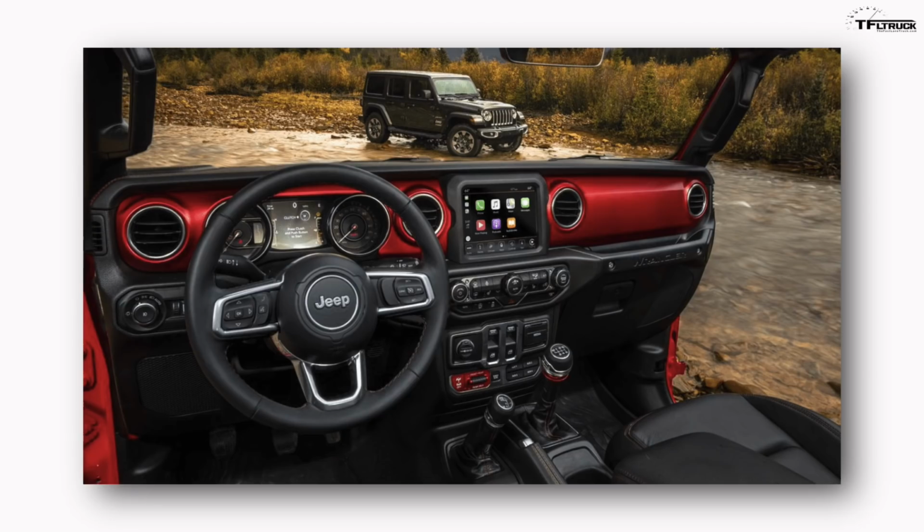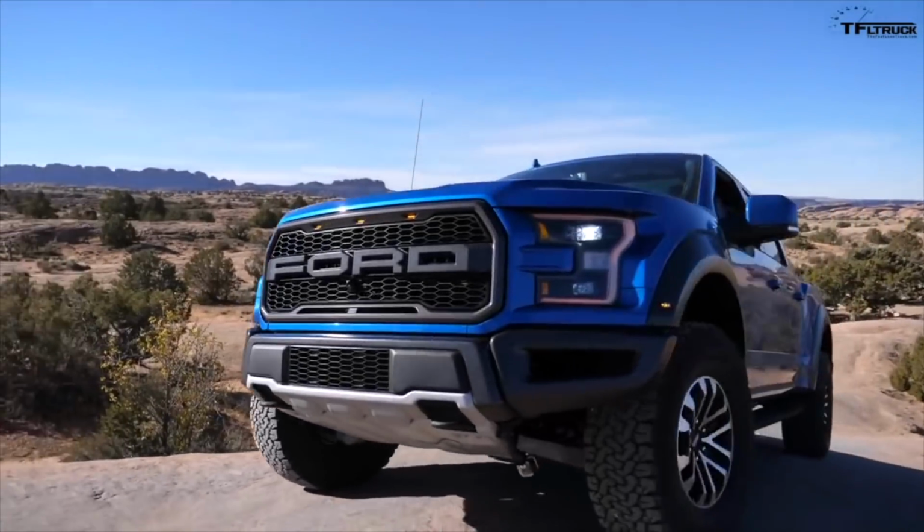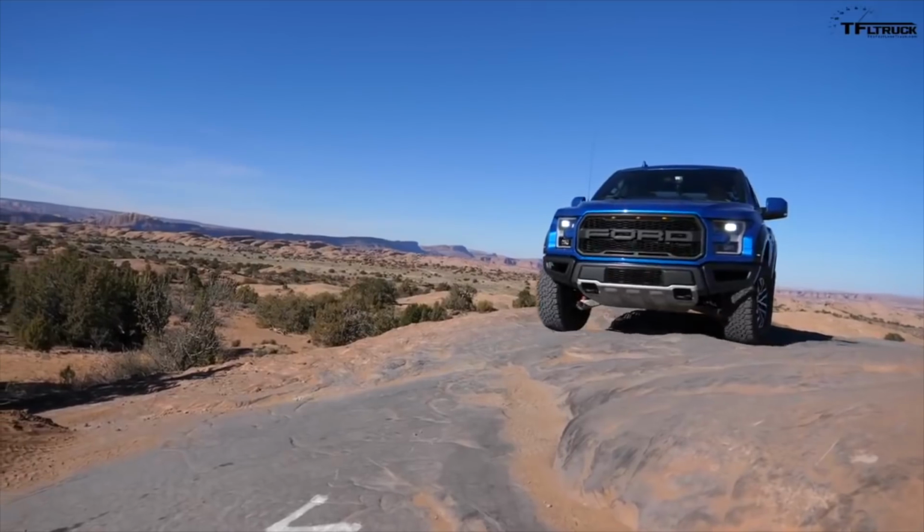So will they up the ante? Well, here's the good news for those of you who want them to. They're also related to a company called Jeep, and Jeep has that type of technology. Is it possible that they could take Jeep technology and put it into this truck in order to make it competitive with the Ford Raptor in terms of apples to apples? It's entirely possible.